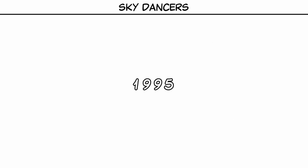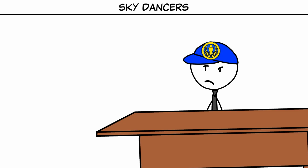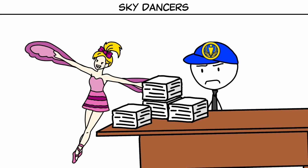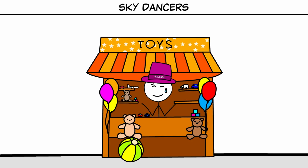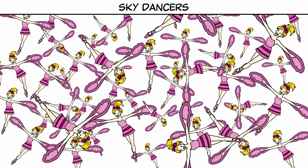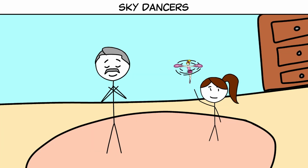Between 1995 and 2000, the US Consumer Product Safety Commission received over 170 reports of injuries caused by sky dancers. In response, Gilbert, the company acquired by Hasbro, issued a voluntary recall in 2000, affecting about 8.9 million units. Parents were urged to stop using the toy and return it for a refund or replacement.